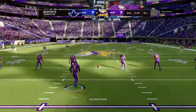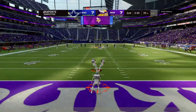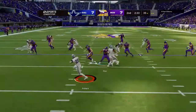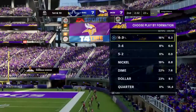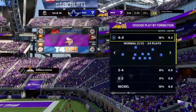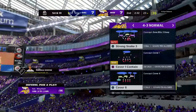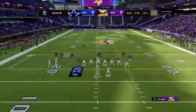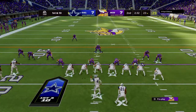Each team's had it. Each team has scored. 7-7 here as the kick's away. On the return, Tony Pollard from his end zone. And ultimately cannot get this out to the 25-yard line as he's dropped it to 23. About set for this next drive by the Cowboys offense. And for them, a touchdown their last go-around. Obviously, they'll be hoping to do that again.